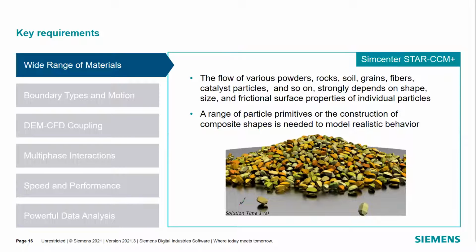And so if you want to do all of those things, what are the key requirements that you need to be able to tackle? And clearly, if you want to do particles, you've got to try and model all of the particles that are out there that might come in down the road. So STAR can really deal with lots of different particle shapes and sizes, using basic primitives to build them and come up with more complex shapes.